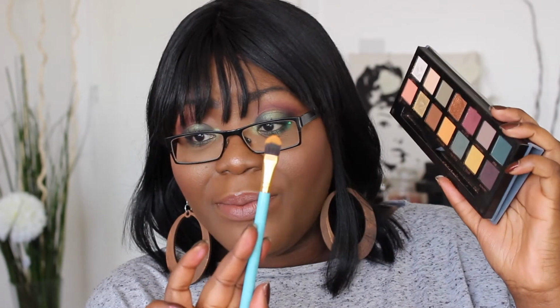The colors, yes, they're very, very pigmented. You really only need a little bit. I've just packed on the shade Untamed, which is this shade right here, using the brush on my hand. I'll just try the shade New Wave as well for you. See, packed it on with a brush. Can you see that? This is the shade Roxy that I'm going into.